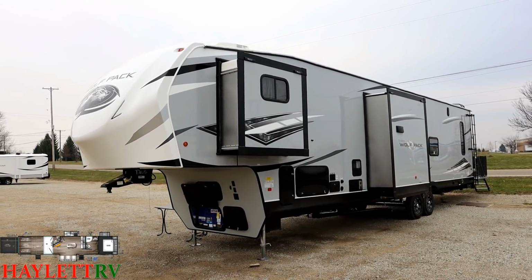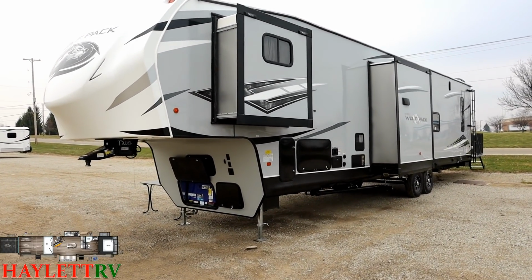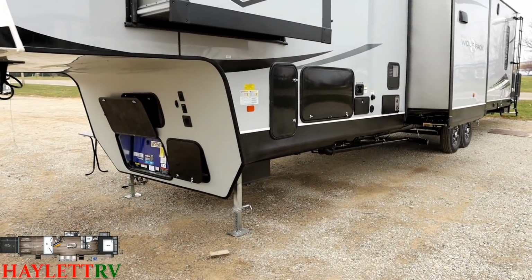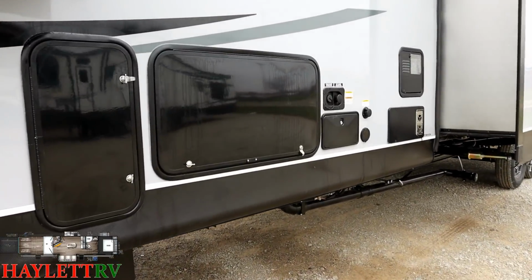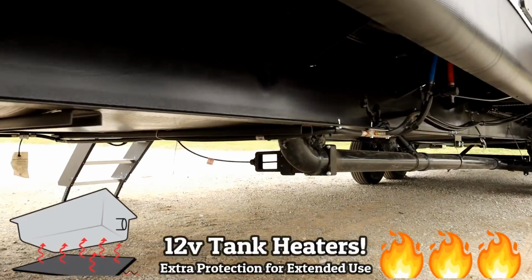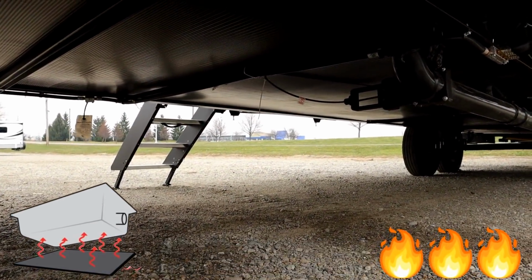She is 8 foot 6 inches wide. That's a 102-inch max width body. And something else I like about that is it also runs on a wide body chassis. That gives you a little bit more towing and structural stability. Black flush, outside shower, heated, enclosed underbelly with 12-volt tank heaters. A great overall pound for pound high dollar package on these things.